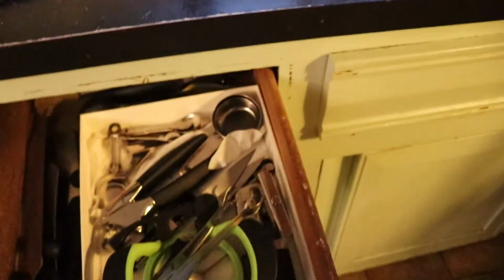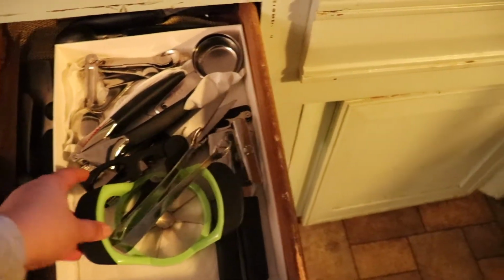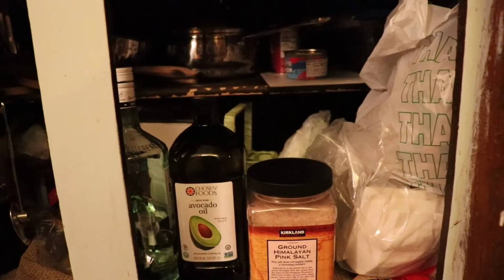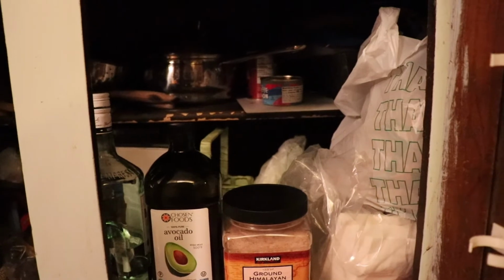It started with a nice KonMarie and then ended up with a hot mess like this. So I have KonMarie'd before, but it did not have homes, so everything was scattered all together. The bottom, oh, this is so embarrassing. It's like literally a dumping zone. So just face it. Open up your cabinets, open up your drawers, and see what you have.